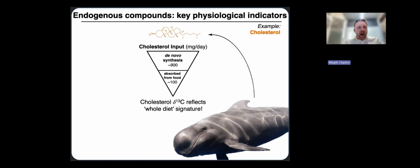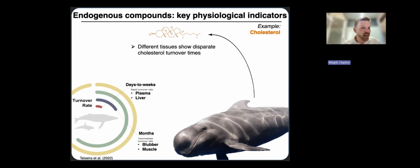That means the integrated diet over as long as it takes for this organism to replace all the cholesterol in its body. We will get to this point in a little bit deeper conversation right now, because we can think about that cholesterol in different tissues as a way of tracking time. Different tissues and organisms show very different turnover times in general for carbon, but also for molecules in particular like cholesterol. What this means is that the cholesterol in different parts of your body has been there for different amounts of time. Some kinds of tissues, things like blood plasma and your liver, turn themselves over, meaning they replace all of the carbon in themselves on the timescales of days to weeks.